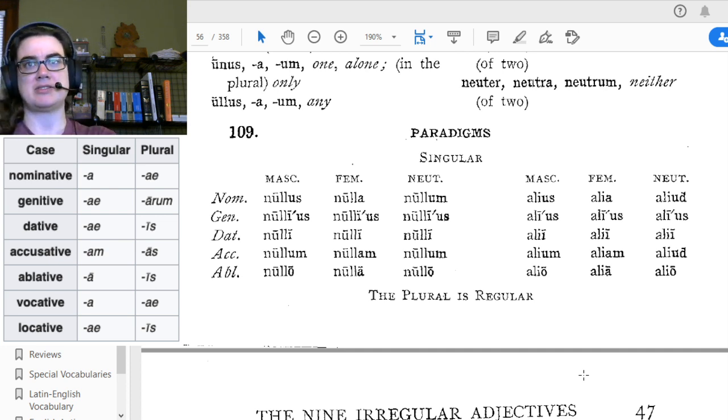So here's nullus. Nullus, nulla, nullum, nullius, nullius, nullius, nulli, nulli, nulli, nullum, nullam, nullum, nullo, nulla, nullo. And then in the form of alius, alia, aliud, alius, alia, aliud, alii, alii, alii, alium, aliam, aliud, alio, alia, alio, the plural is regular. So it's just the genitive and dative singular.